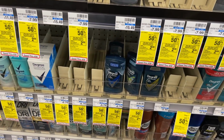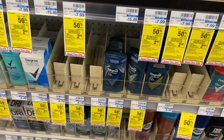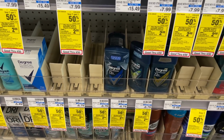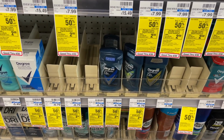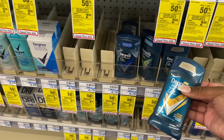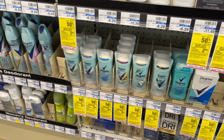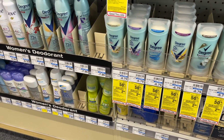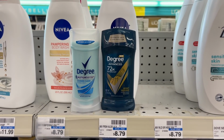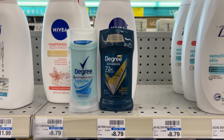The next deal we're going to grab is this deal on the Degree deodorant. So these are buy two, get back a $2 Extra Buck this week, and they are $6.79. So I'm going to pick up two of these today for $6.79. I'm going to get one of the men's and one of the women's. Let me show you my breakdown. So both of these deodorants are going to total up to $10.18.